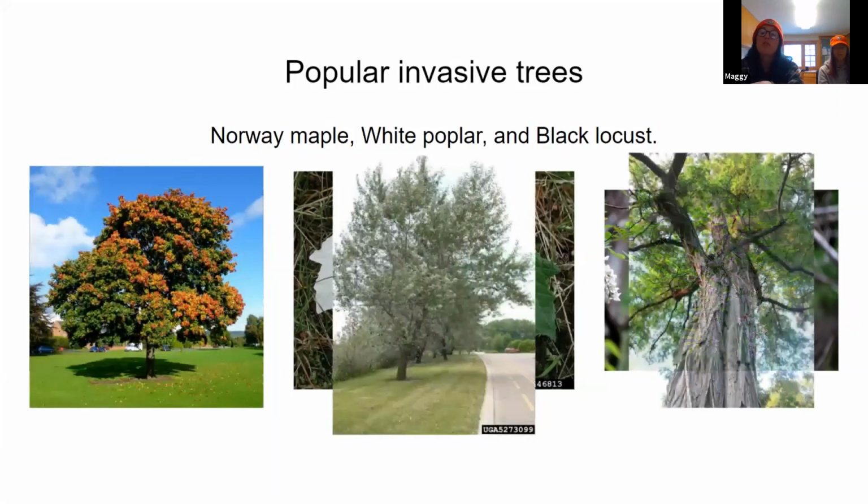Black locusts are really popular for timber because they're just such a hard wood. And mostly the reason that trees are invasive is either their root systems are really stubborn and they spread out really wide and they outcompete other plants, or it's as simple as like shade. So in the case of all of these trees, actually their big problem is that their canopies are so dense and they get so big that they just shade everything out and nothing else can grow.